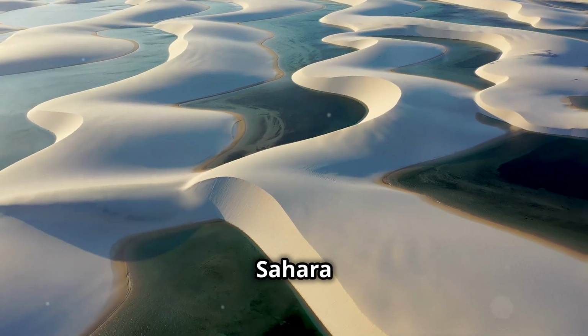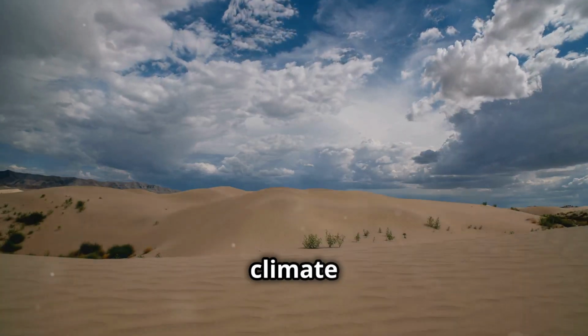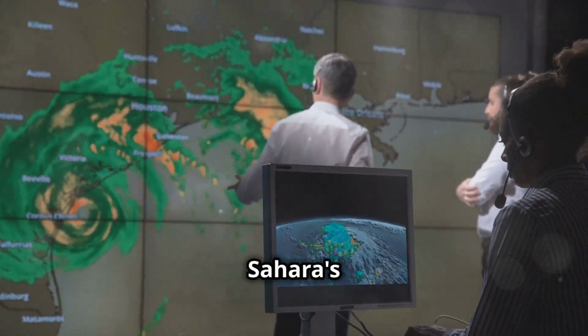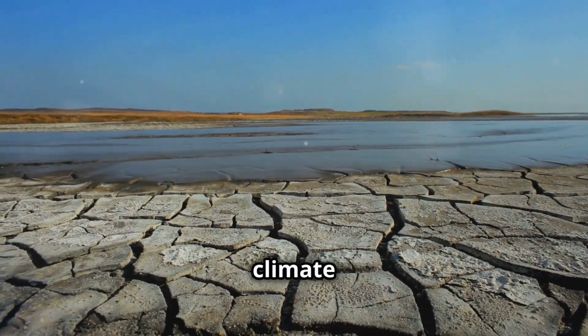Predicting the future of the Sahara Desert, shaped by wind, sun, and sand, is complex. The Sahara's climate has always been variable, with wet periods and prolonged droughts. Climate models provide insights into how the Sahara's climate might evolve. These models highlight the urgency of addressing climate change.